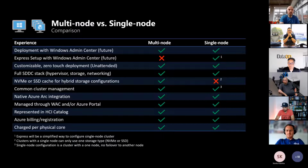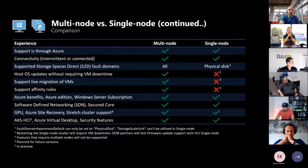And so if you continue, it's all the things that you know and love in HCI, like native Azure Arc integration, using it from the Azure portal, HCI Catalog, billing, registration, the cost, everything is exactly the same as multi-node. So if you continue, support, just like multi-node, is through Azure. Connectivity is the same: you can disconnect it for 30 days, but it needs to be connected after that. It's the same.